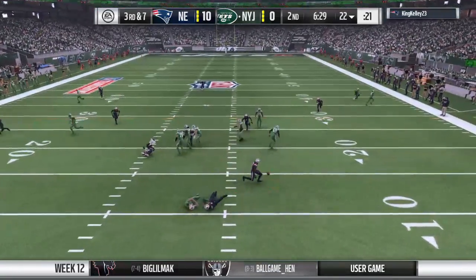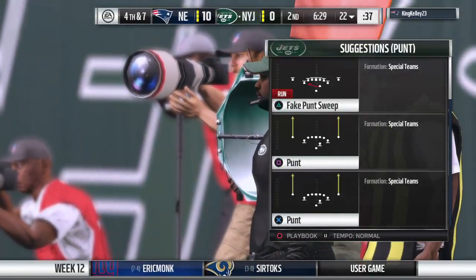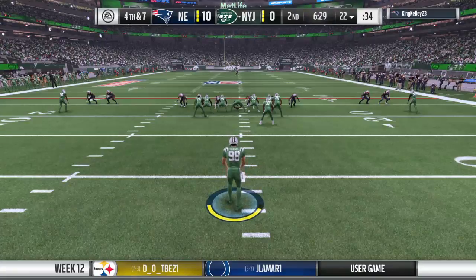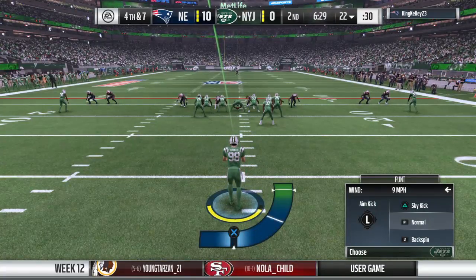They're going to look to throw. And this is going to be incomplete. The intended receiver was Corey Brown. And that brings up 4th down. Here's Pat O'Donnell now, as he'll punt it away for the 2nd time.